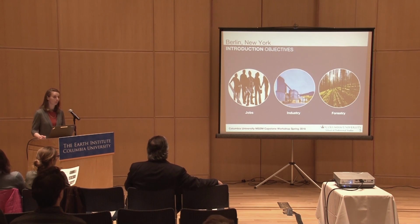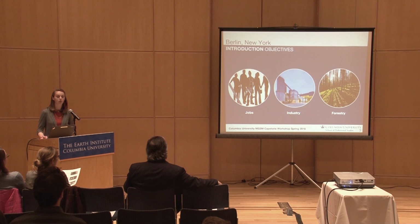We were asked to determine the feasibility of building a biomass energy plant with three main objectives in mind. The first and most important to our client was to provide jobs. The second is to support growing industry in the town by utilizing its existing resources. And finally, to promote sustainable forestry practices to ensure that biomass can be harvested in the long term.